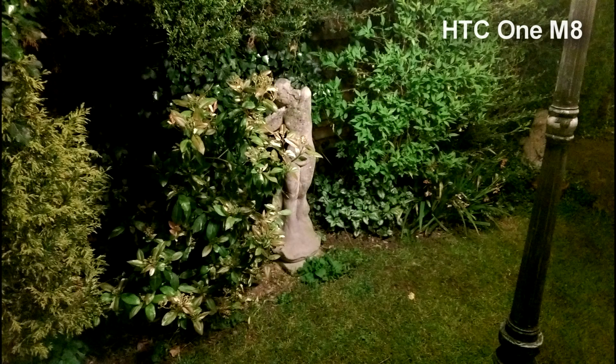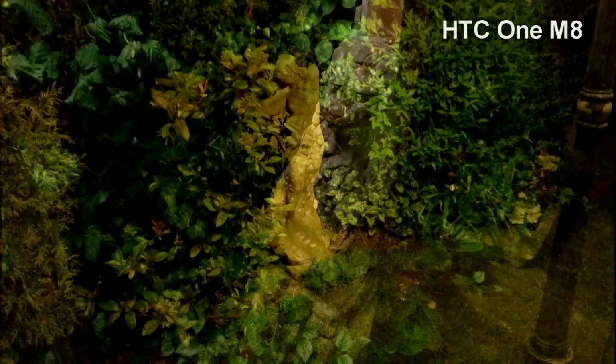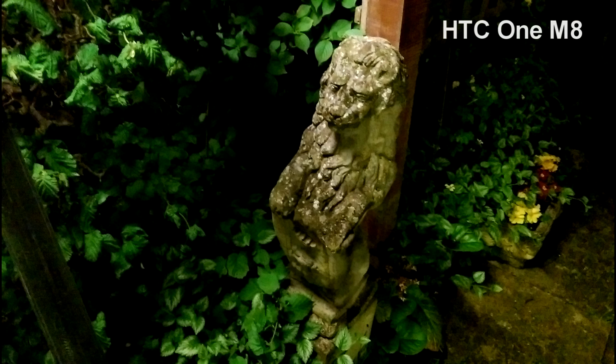In some cases, the M8 takes in so much light, it looks like the shot was taken in daylight, but I can promise you these were taken at identical times. When comparing them directly to the Galaxy S5 shot, there's a massive difference in how much light is being let in, and in some cases the Galaxy S5 shot is pretty much unusable, whereas the M8 actually captures quite a bit of detail.